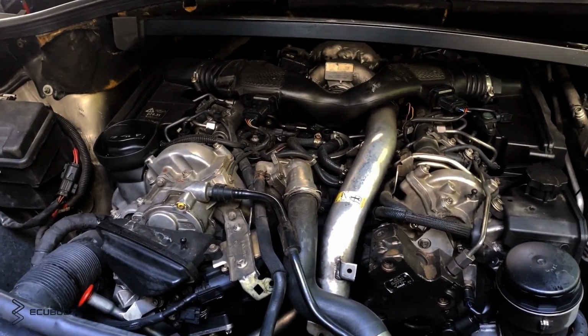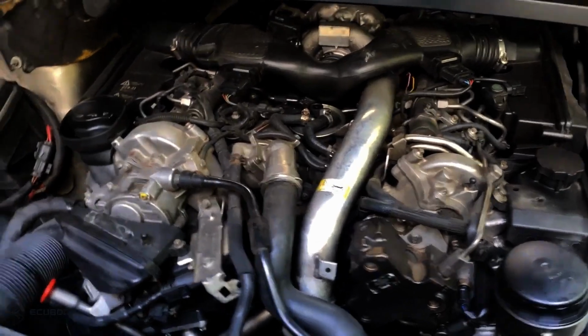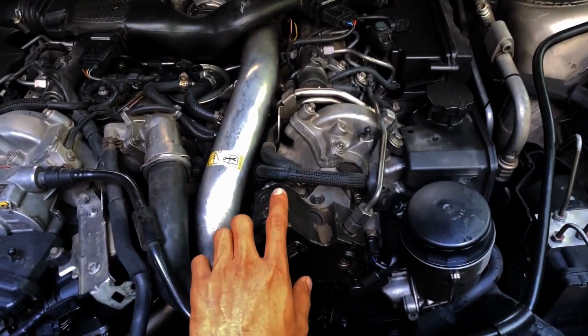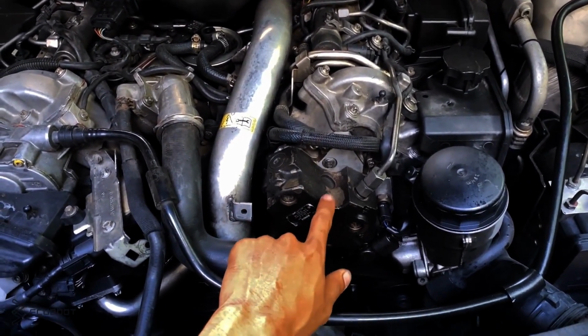He had brought it to another workshop before us, and they've done a lot of adjustments, including the injectors and the high pressure fuel pump, but the symptom remains unchanged. There's still a lack of performance in acceleration and the engine is running roughly.